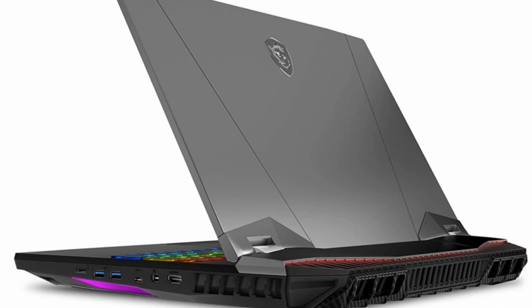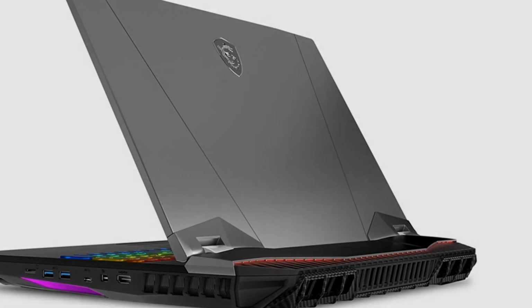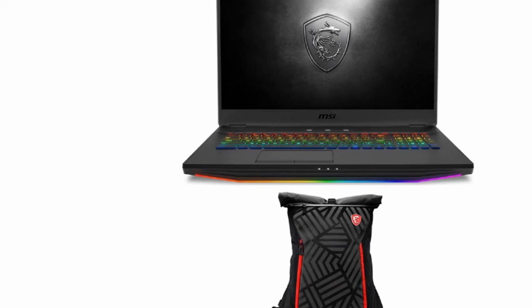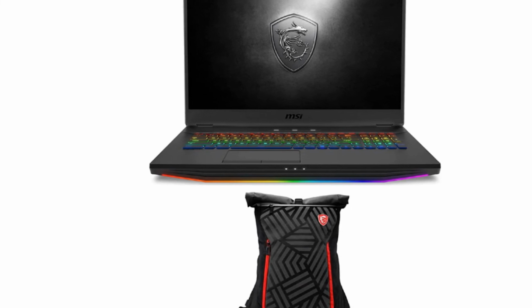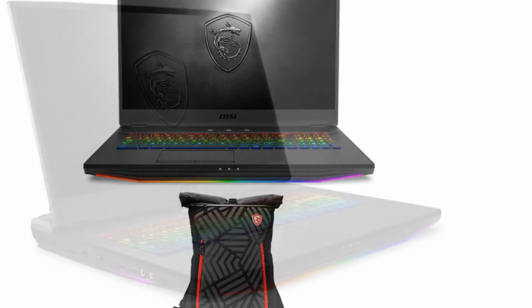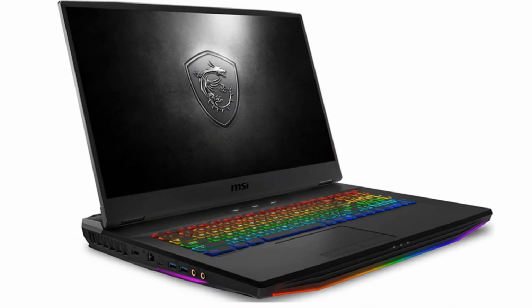And thanks to its RTX 2080 GPU, the MSI GT76 Titan maxed out the Steam VR performance test. Although it's a pretty thick boy, at 10 pounds and 1.7 inches thick, its keyboard was generously spaced and offered bouncy feedback without a hint of bottoming out.